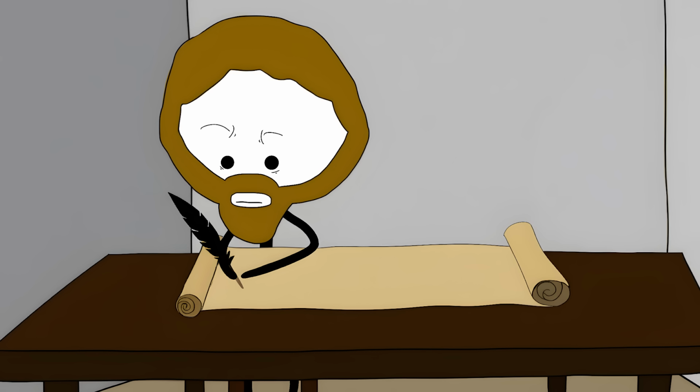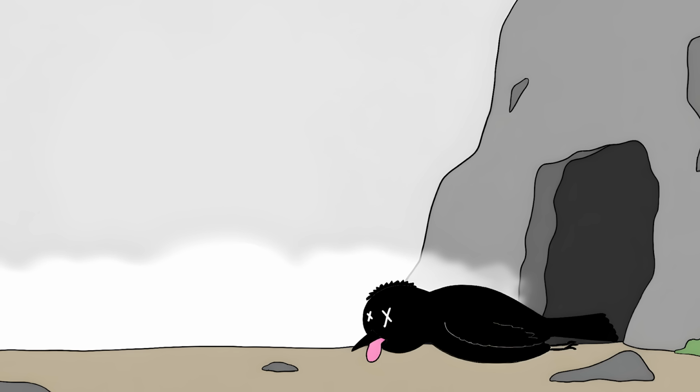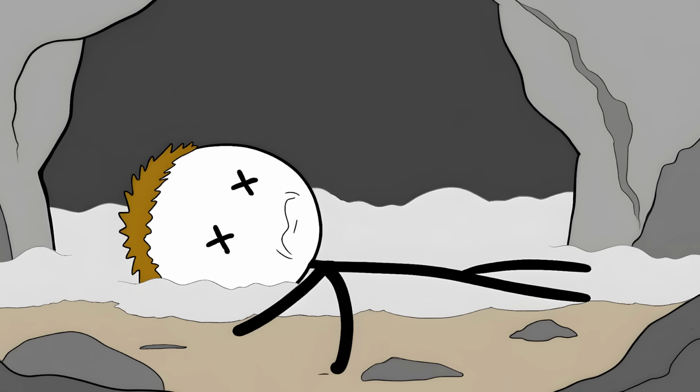The ancient writer Strabo described this place in perfect detail almost 2,000 years ago. He wrote about how the air was so thick with deadly mist that you could barely see the ground. He talked about how birds would just drop dead if they flew too close. Modern scientists measured the carbon dioxide levels in that cave. Turns out the concentration is so high, it could kill a human in minutes.